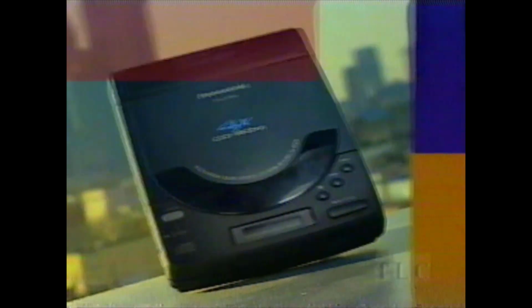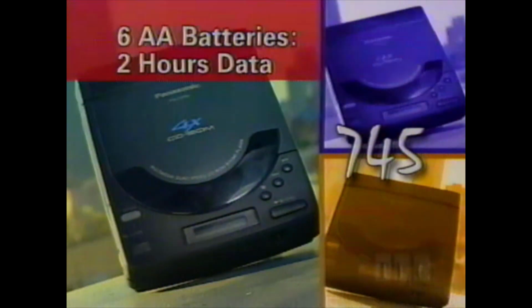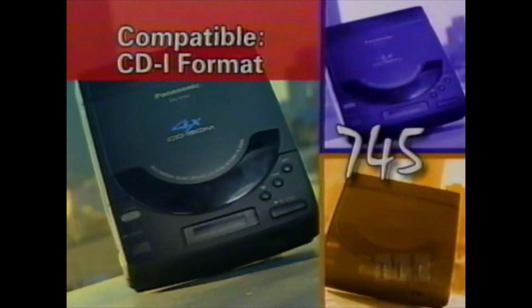The entire system operates on 6 AA batteries, which will provide you up to 2 hours of data performance and 4 hours of audio. This system is totally compatible with CD-DA, Photo CD multi-session, Video CD, and CDI formats. The player itself also doubles as an audio CD player. Now that means you can listen to some of your favorite audio CDs when you're traveling on the road.